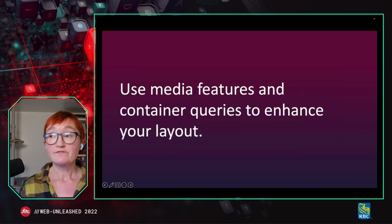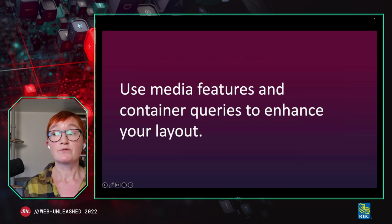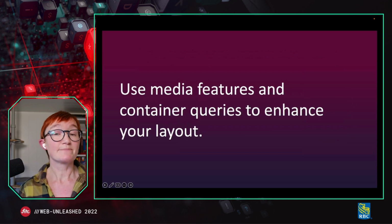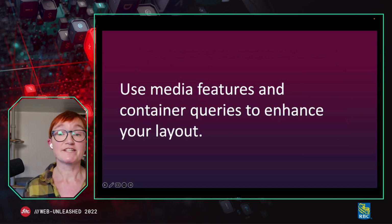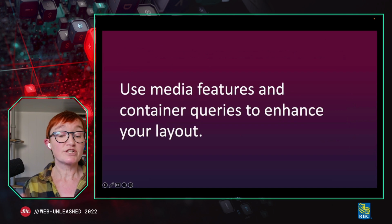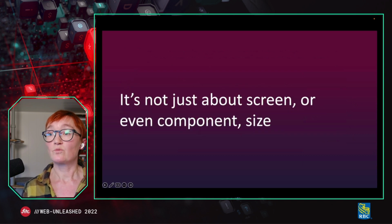Media queries themselves have evolved, and they're giving us better ways to enhance what we have. We can find out what our user wants. We can ask them if they want less motion, if they want a certain color scheme, and actually give them what they need. And we can check what people are using and respond to that as well, what kind of device they've got. Those new media features let us optimize in different ways, depending on what people have.